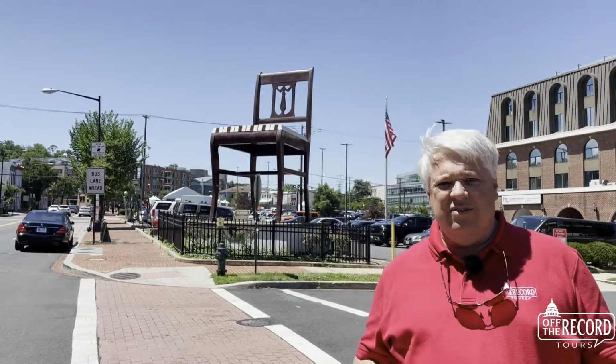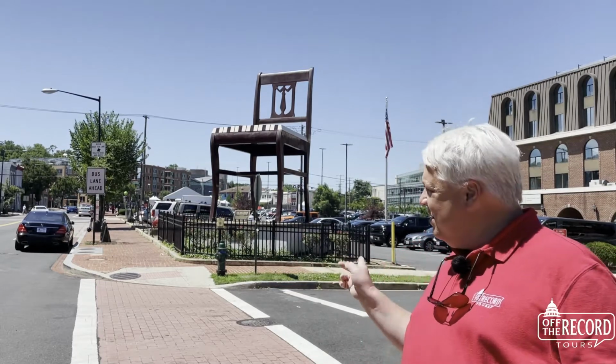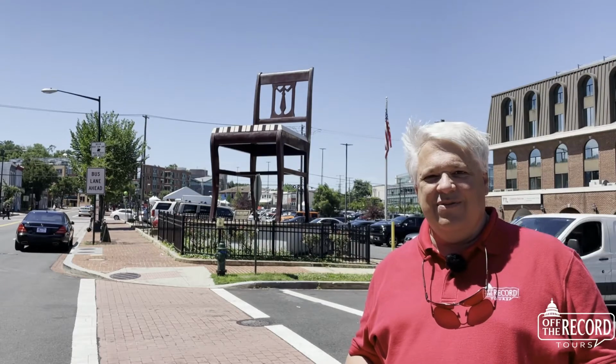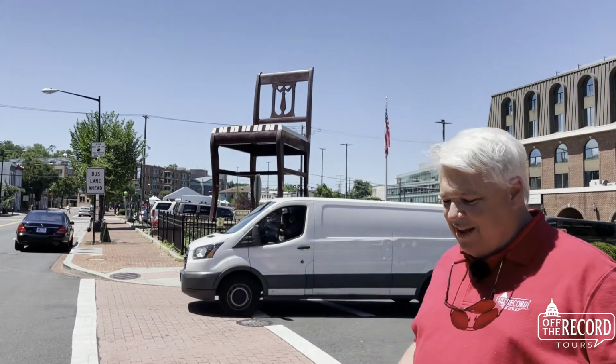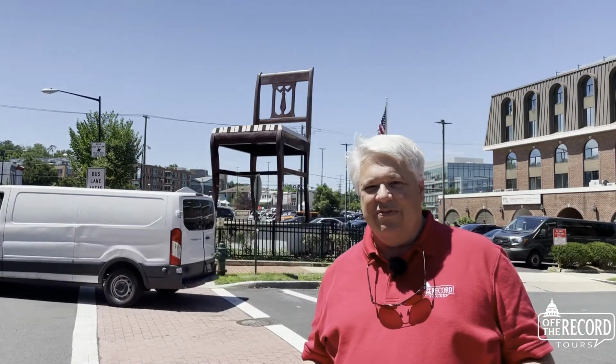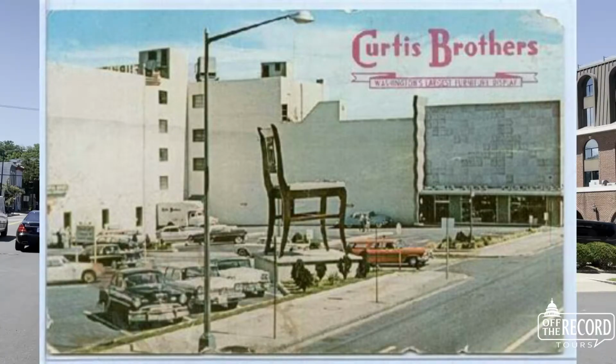Not all of Washington, D.C.'s landmarks are down on the mall. Here in the Anacostia neighborhood, the landmark is the Big Chair. It's been a focal point of this place since 1959, when it was installed by the Bassett Furniture Company, who made it out of Honduran mahogany on behalf of Curtis Family Furniture that was on this spot.